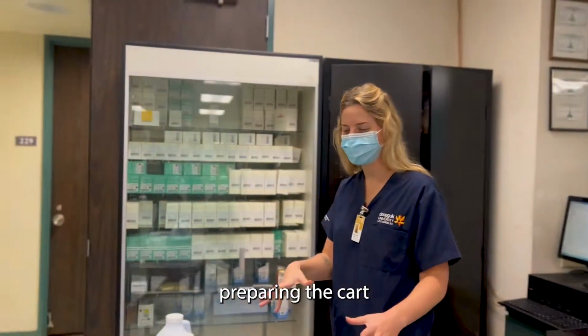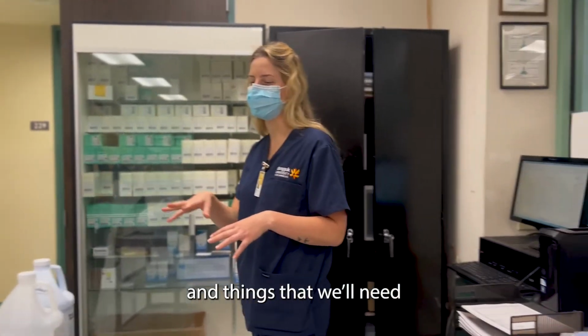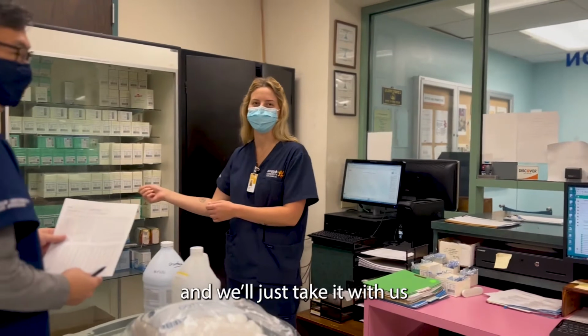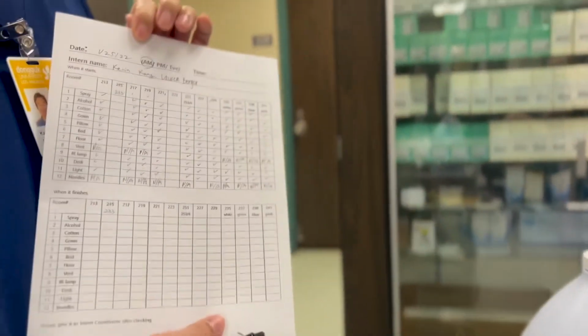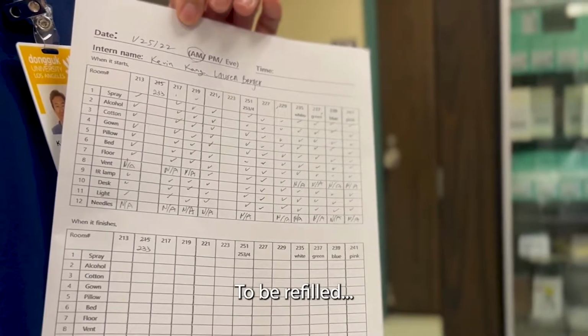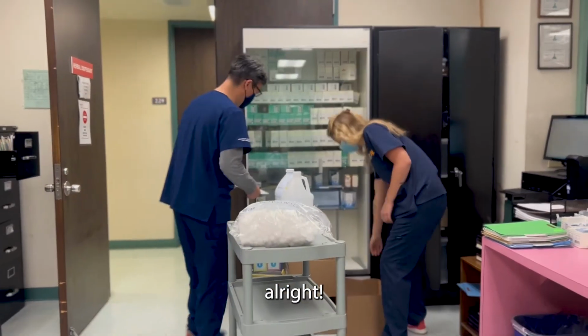We're preparing the cart with all of the cleaning supplies and things that we'll need to restock the rooms with, so then it can be more efficient. We'll just take it with us with this paper that we use to check off each room's, like, what they need to be refilled. Very efficient, guys. Let's do this. Alright.